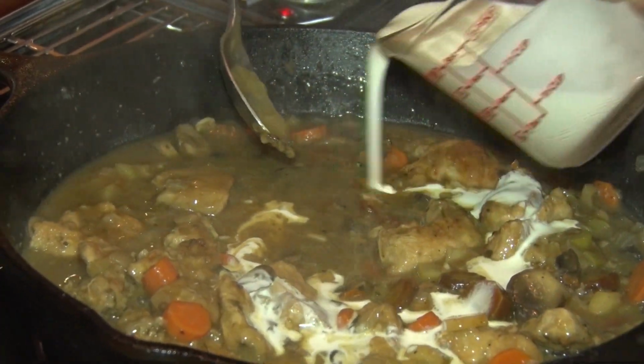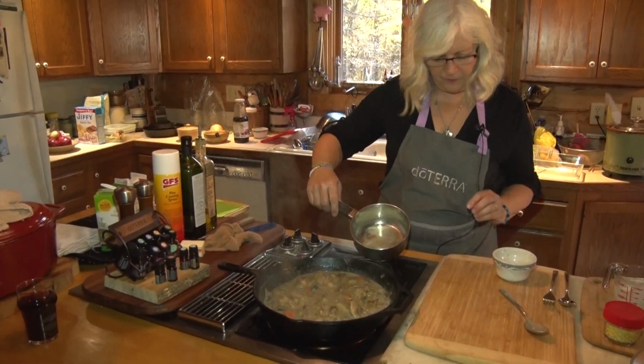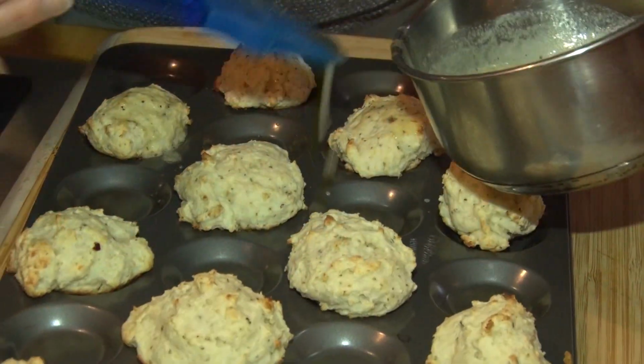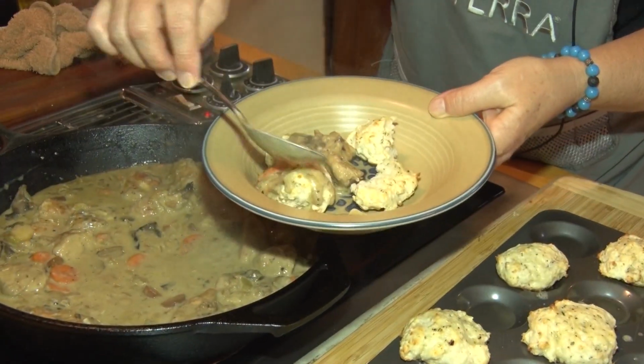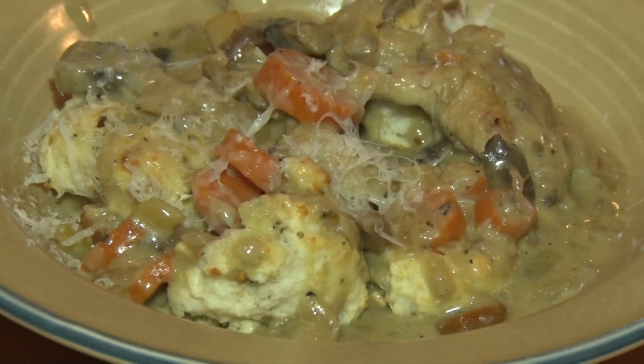We're going to finish this with just a little bit of heavy cream. I've just got some butter melting in a pan here, and we're going to use the rest of our seasoning that we had. We've got a little bit of our Parmesan, and there you go.